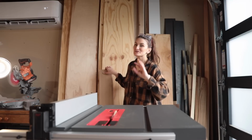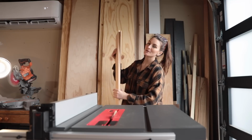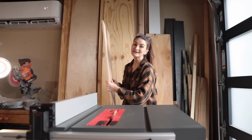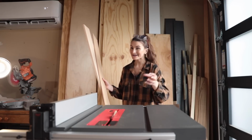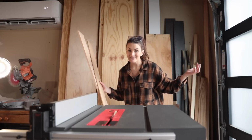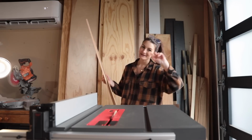So I decided to splurge a little on this gift. I decided to purchase some red oak for my box. If you want to make it with cheaper materials, it could be made out of pine, it could be made out of free pallets you found on the side of the road. Whatever makes you and your wallet happy, do it.